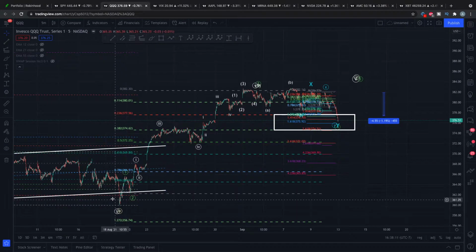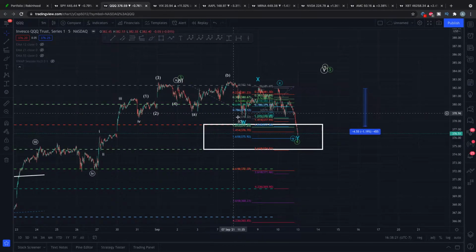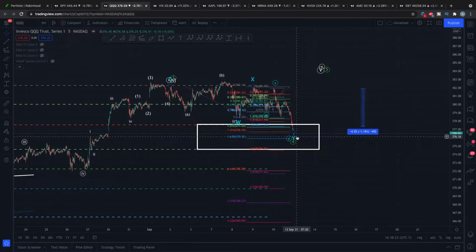So interesting, same thing. So 1, 2, 3, 4, 5, and this wave 4 formed a complex correction. So just like SPY, we had a very similar structure. So a WXY downwards, and this W wave formed an ABC flat correction, so a three-legged move, and then this X wave was a failed impulse right here.